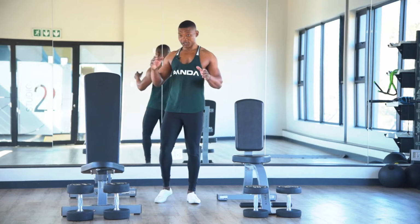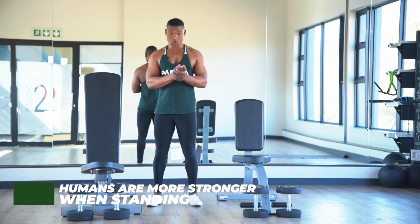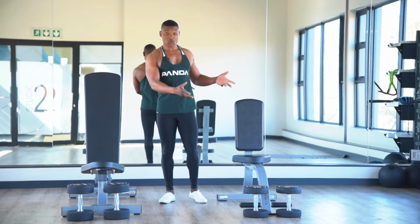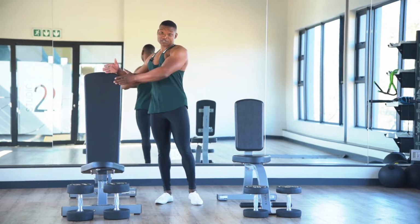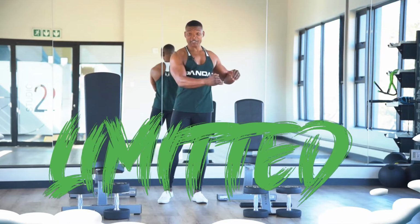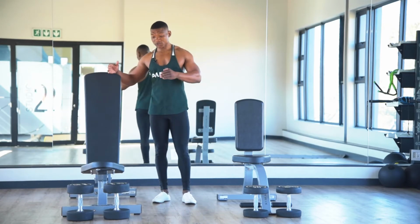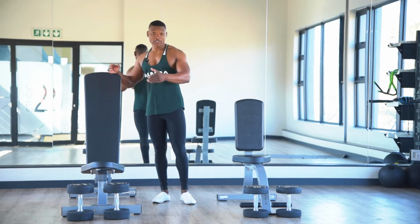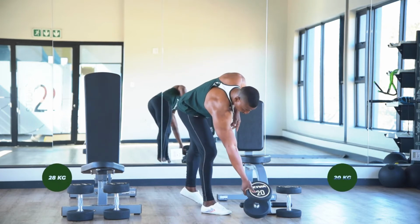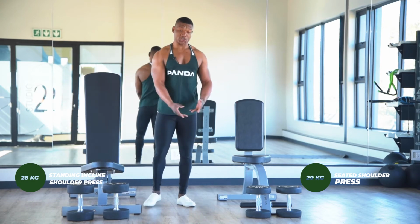But the difference is, as human beings, logically we are strong when we are standing. When you're sitting, of course you are strong, but not as strong as when you are standing. So when you're sitting, doing your shoulder press, you're actually limited in terms of going heavy. But when you're standing, you can go as heavy as you can. So that's the reason I've put those two different weights here. You have 20s here, the 20 kilos, and you've got 28 kilos here. So you can see a huge difference, eh?